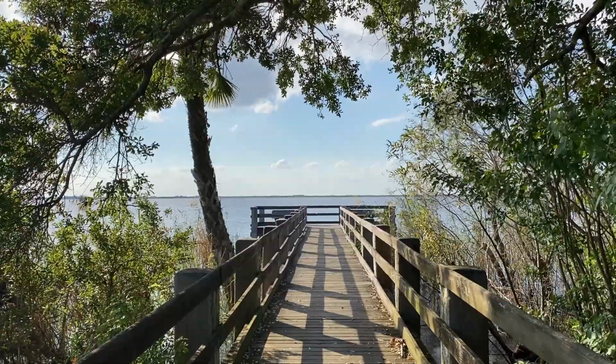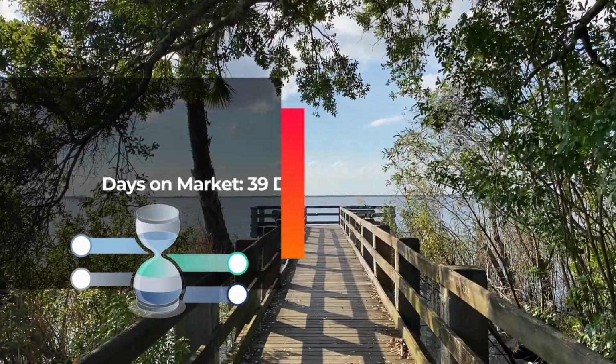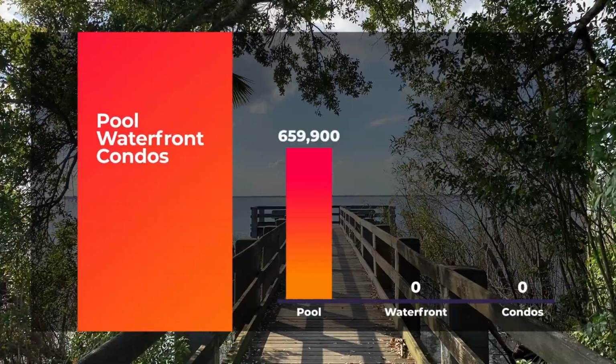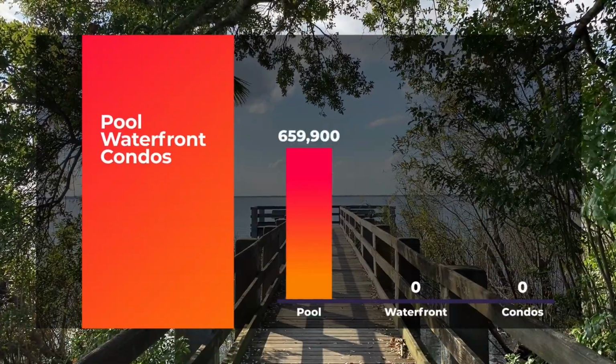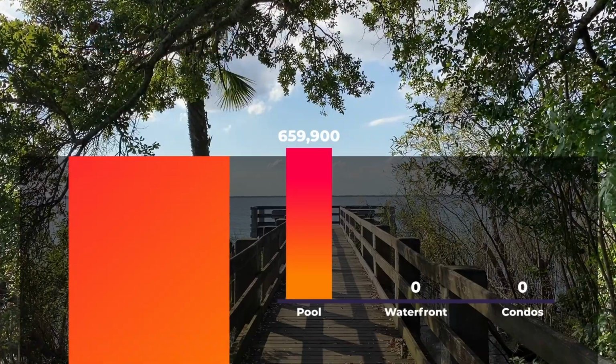The days on the market went down 23.5% to 39 days, so real estate sold almost a quarter faster than in the previous month. Pool homes are sought after in Lake Washington South, with another price increase of 28.2% this month. There were also no waterfront or condo sales.